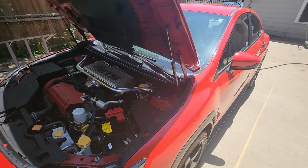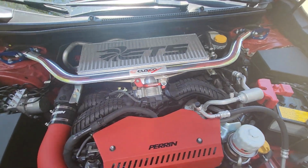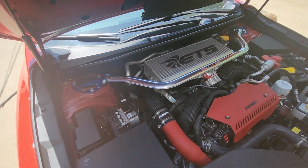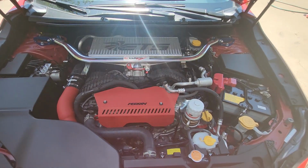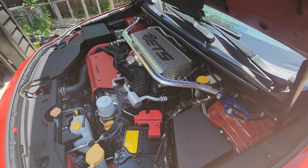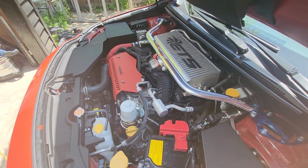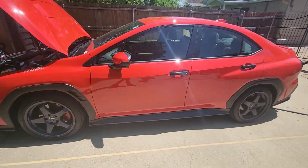Anyway, this is my 2022 WRX. I have tried my best to mod the living crap out of her. Now, I get on subimods.com. There's a couple of other websites too, but I have pretty much cherry-picked subimods.com, out of everything I can pretty much buy for this thing.